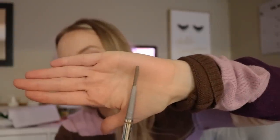However, the other side is the triangular, thicker pencil. I find these just really difficult to work with for my eyebrows. I have very thin brows, and I just find that I don't like the way they look. Let me show you how much is left. So that's how much is left, quite a bit of this side.